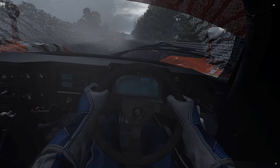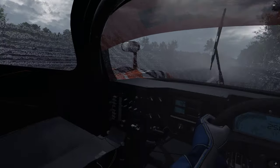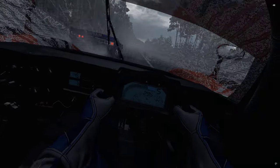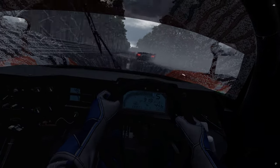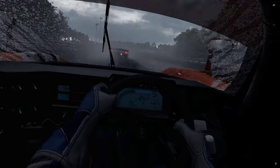Coming in tight. Trying to get some kind of traction. There's the traction. I don't want the slipstream. I'd rather have vision. Oh, where did you come from? Okay. It is mildly terrifying in VR, in the rain.